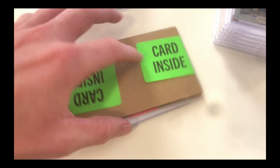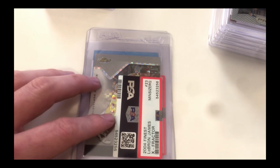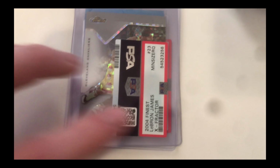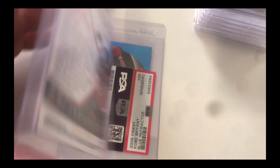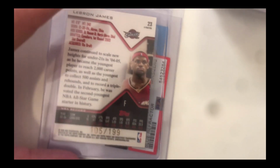Okay, so cards inside. What's going on here? Are these the ones that they said? Let's get these guys out. Cards inside. Okay, not good, not good. LeBron James, X-Fractor, men's size. Not happy about that one. It's numbered 105 of 199.